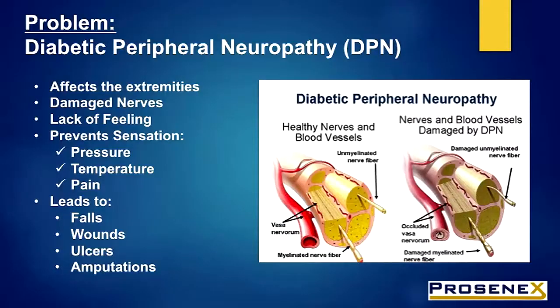DPN affects the extremities, primarily in the feet. It causes damage to the nerves, both the small and large fibers, compromises the blood vessels, and reduces blood flow. That leads to a lack of feeling, which prevents sensation from things we take for granted, such as pressure, temperature, or pain. That can lead to falls that are caused by numbness of the feet. It can lead to wounds that can happen from something as simple as walking on the floor of your house and stepping on an object.